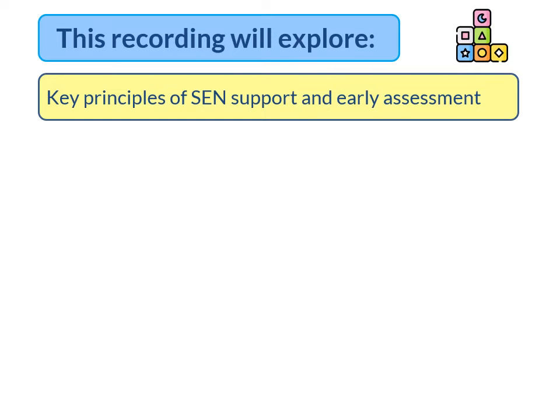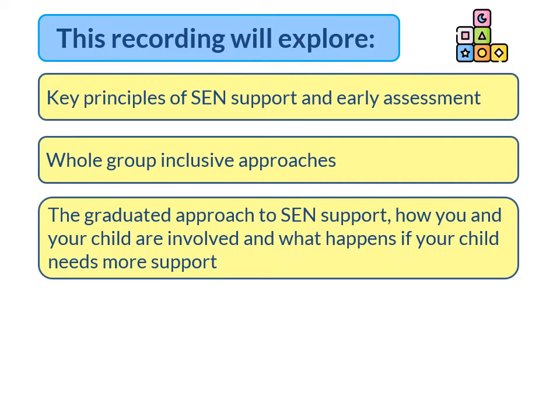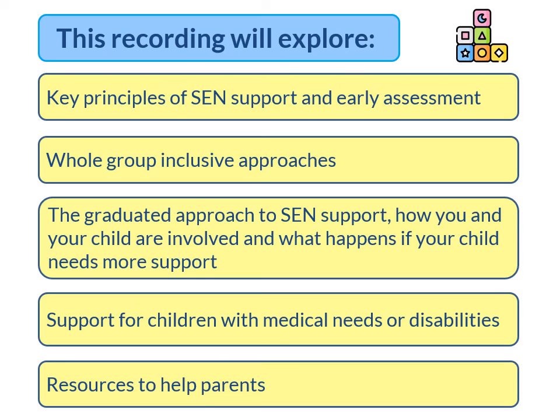So this recording will explore some key principles of SEN support and early assessment. We're going to look at examples of whole group inclusive approaches which benefit all children as well as those with SEN. We're going to explain what's known as the graduated approach or the graduated cycle of SEN support and how you and your child are involved. And we'll explain what happens if a child needs some more support. We'll look at what the law says regarding support for children with medical needs or disabilities. And we'll finish with exploring some resources which may help parents at home.